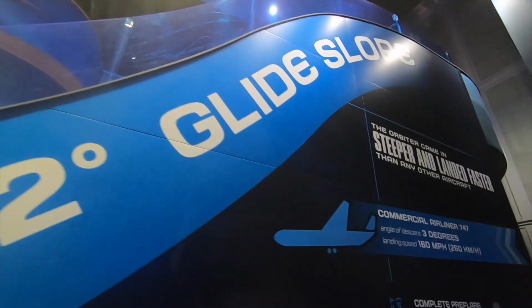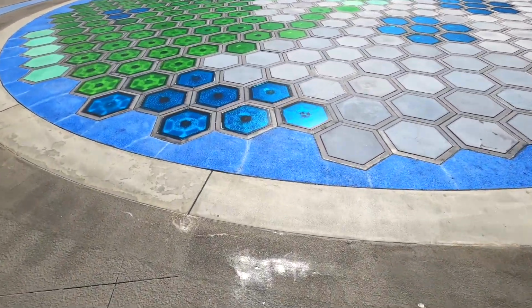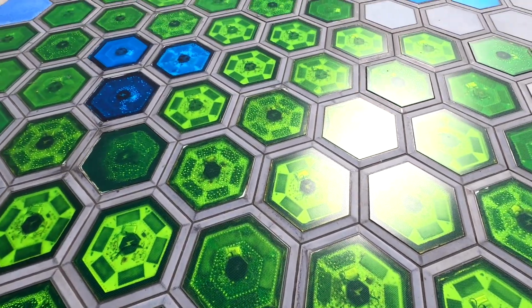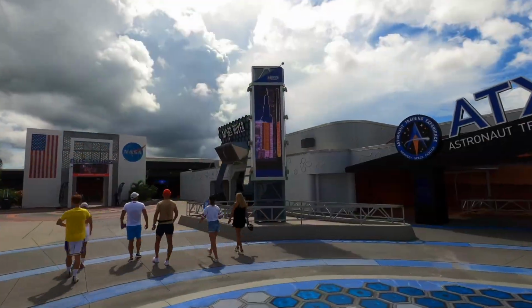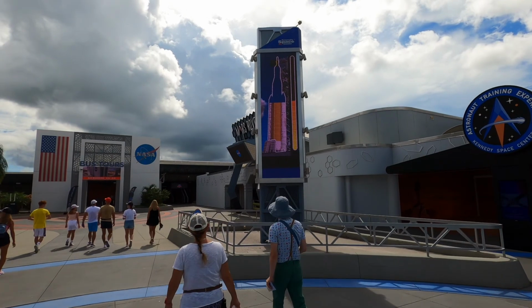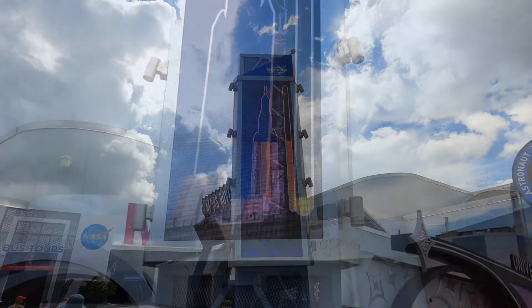So now we'll move on to another fun activity the kids can enjoy and get some movement and energy out too. And that's outside at the Step Power Launch. You can step on the different colors of towels representing the moon, Mars, and Earth to see them light up and to help launch a rocket. As you move around the Kennedy Space Center Visitor Complex, going about your day, moving from exhibit to exhibit, you can always step in and help launch the rocket, as well as check on the progress of the rocket launch.